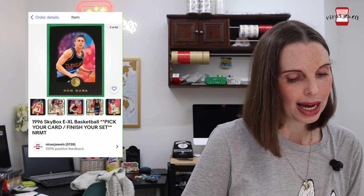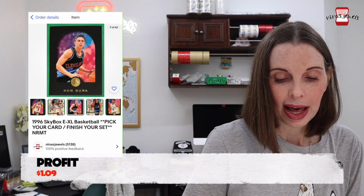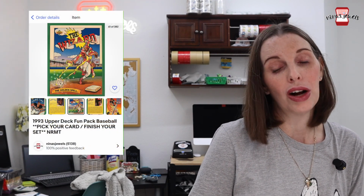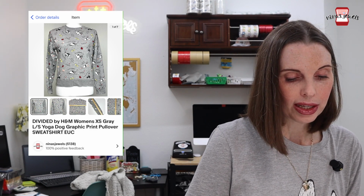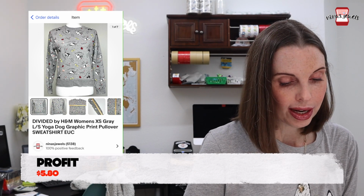Okay, next up was a 1996 Skybox EXL basketball card. This was Kevin's, and that sold for $2.39. Next up was another baseball card that was Kevin's. This one was of the player Ozzie Smith. This one sold for $2.99. Next up was one of Nina's old sweatshirts. This was a Divided by H&M Yoga Dog Graphic all over print pullover sweatshirt, and that sold for $11.98.